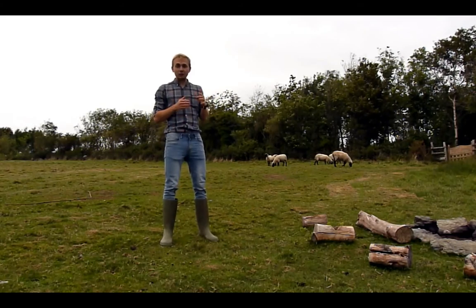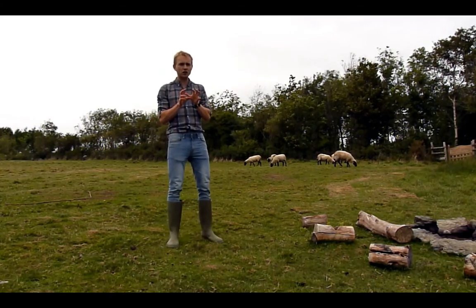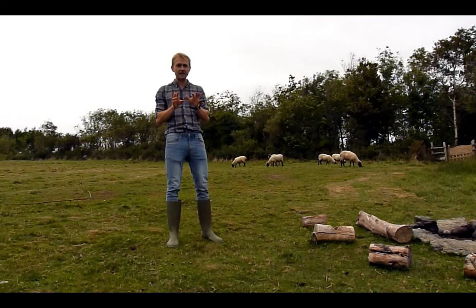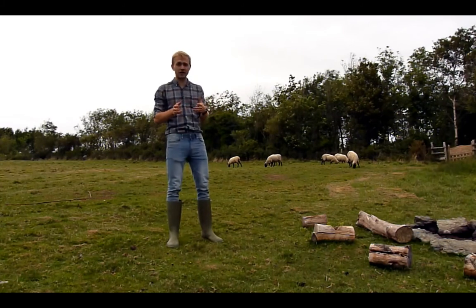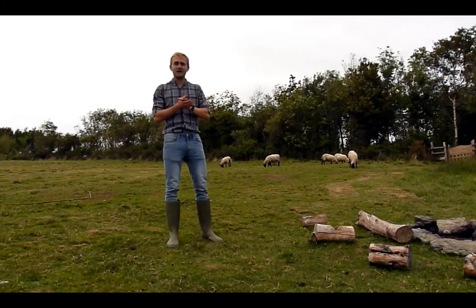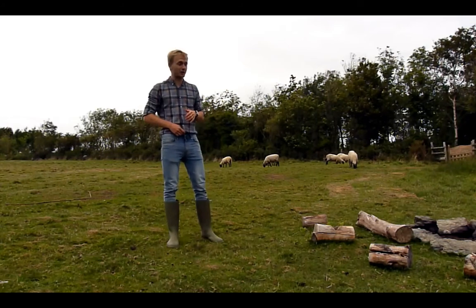So we keep Llanwenog sheep, which are a native Welsh breed. They've got a little bit of mountain ewe in them, so they're quite hardy, but they're actually really a lowland breed, so they're nice and docile, easy to handle. They come to the bucket really well when you want to feed them. So it's easy to draw them in when you need to pen them in to do something with them.